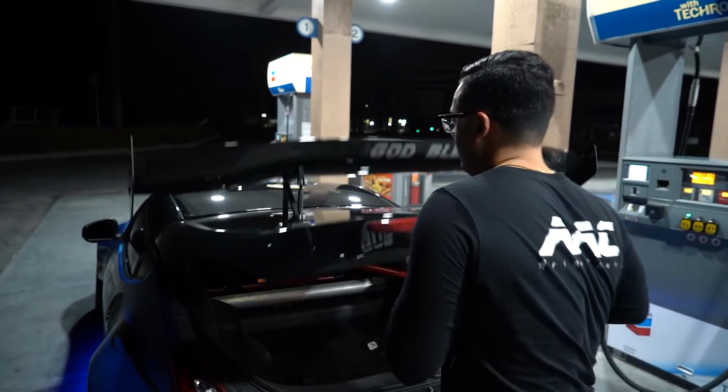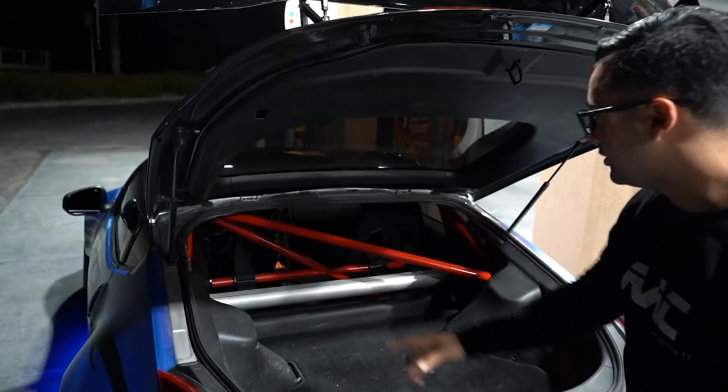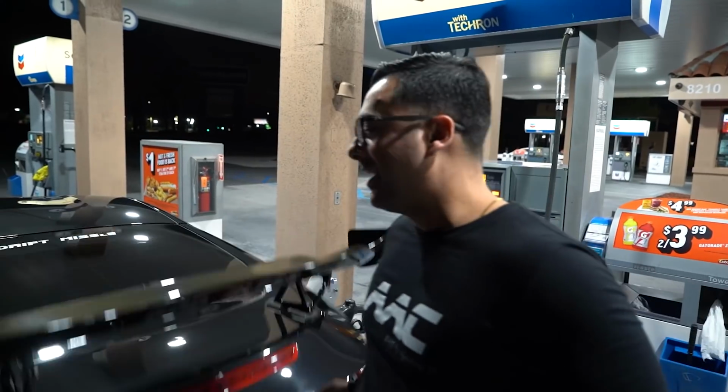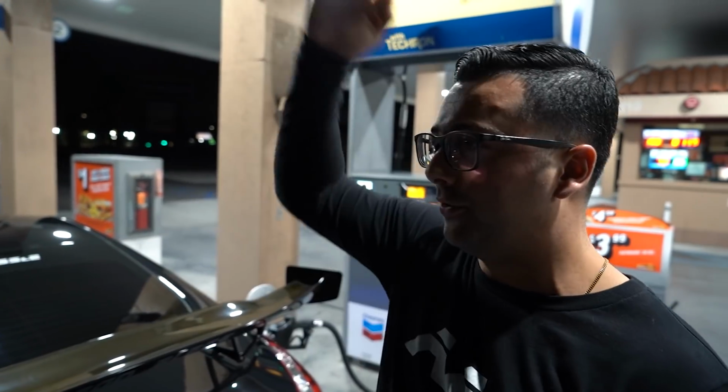Check this out. So we got a full roll cage. We got the 5-point seat belts. I don't have a lighting system inside the car now because the roof is completely metal. It's almost a race car, almost.